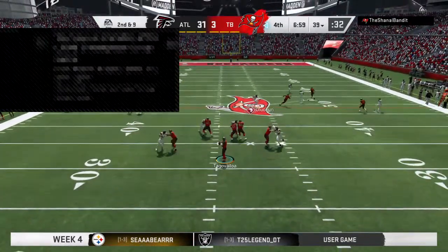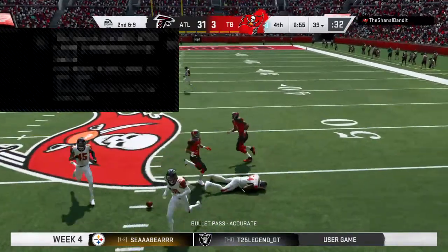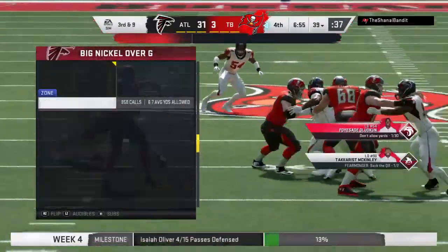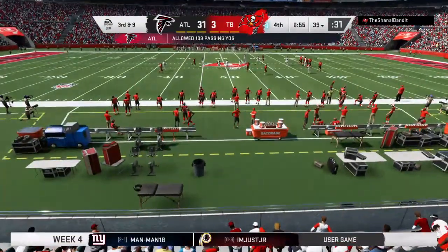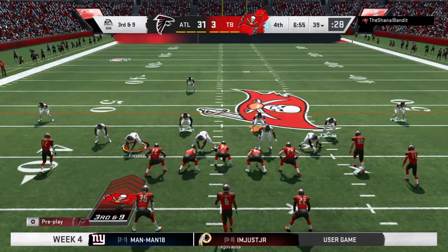2nd and 9 now. And that one almost intercepted. Far too loose with the football here. Nearly a 4th pick. And it's 3rd down. Just nothing there again. He's been sacked multiple times. We've seen the interceptions, of course. He's really been through the ringer, hasn't he?